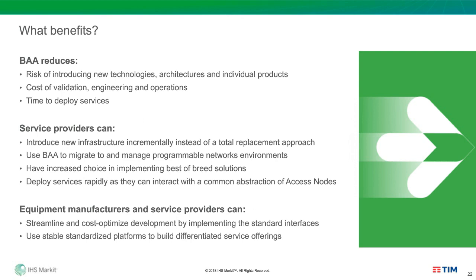New technologies and new vendors can be supported by the BAA by updating the set of data models that describe the resources, and of course, updating the library of device-specific adapters provided by the vendors. This allows to play in a much more sophisticated and granular way on upgrade and investment strategies.